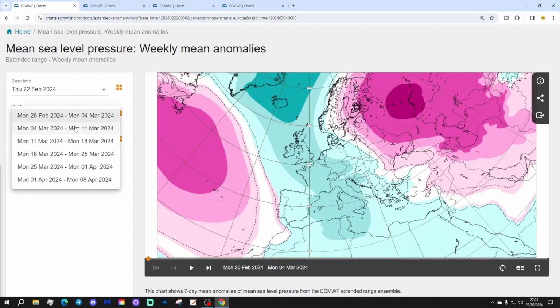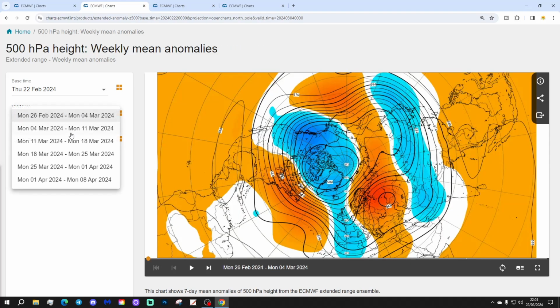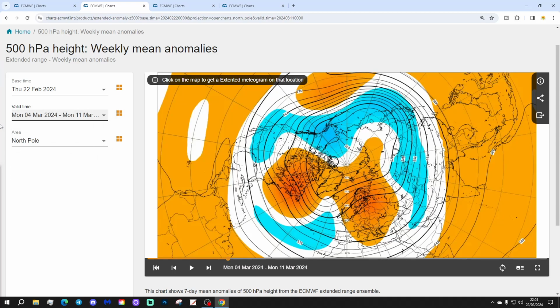Oh dear. Right, let's have a look at week two, which will be the 4th to the 11th of March. Bit of a change this week. We start to see some higher pressure developing out to our east. That could start to bring in the wind from more of a southeasterly direction, which could be relatively mild for that time of the year.